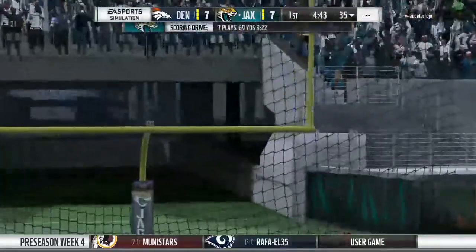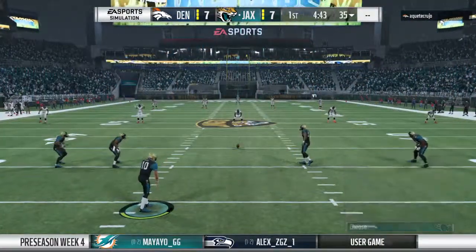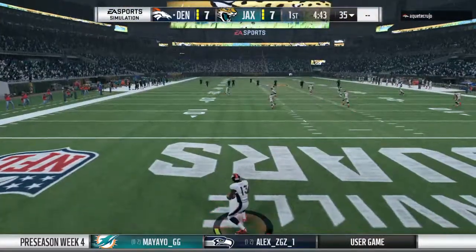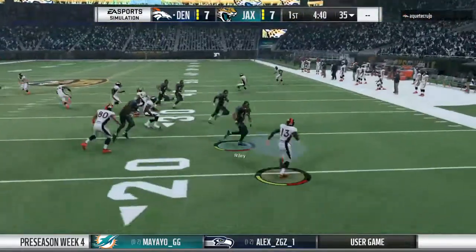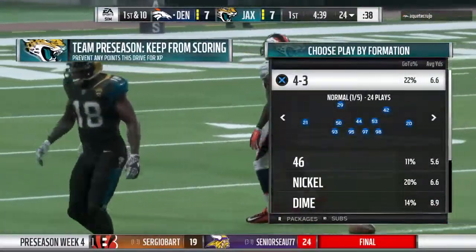Footing likely going to be an issue all night here on a rainy night, but this one is good. So a tie ball game here as the kick's away. This will be taken to the back of the end zone. Oh, a heck of a move. Man. They'll bring it back to just about the 25. Call it the 24-yard line.